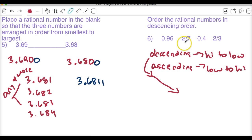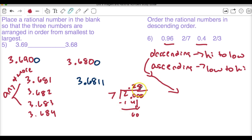Okay, so for these, I'm going to go ahead and turn these all into decimals. So I've got 96 hundredths as a decimal, and I've got 4 tenths as a decimal. I'm going to go to this one first, 2 sevenths, and work on making that a decimal. And again, when we're doing that, it's the numerator divided by denominator. And I'm going to go ahead and add 3 decimal places. So 7 goes into 20 2 times, and that's an 8. And I know that it keeps on going, but I'm going to stop here. So 2/7 is the same value as 0.285.